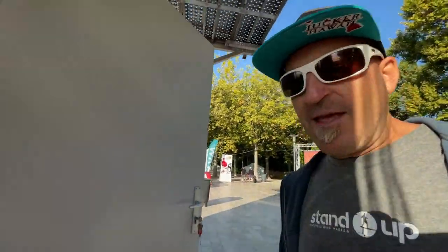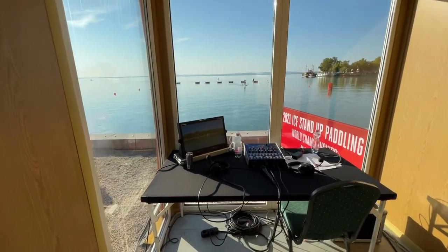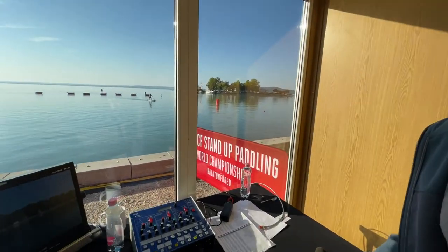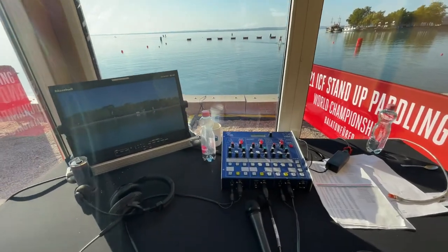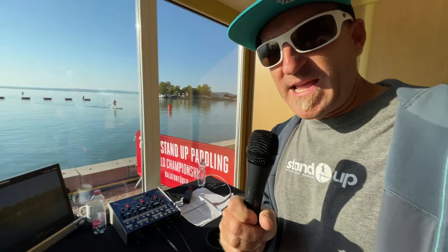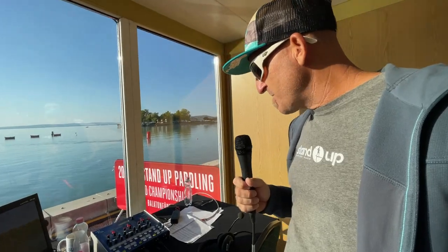You might have never seen this. So this is our commentator booth here, guys. We're sitting here on this table, and we're wearing these headsets, and then you have these controls here. There's always a guest mic here, which is really cool because we had Michael Boothie and Olivia Piana here with us commentating. So you can always invite somebody in as a guest commentator.